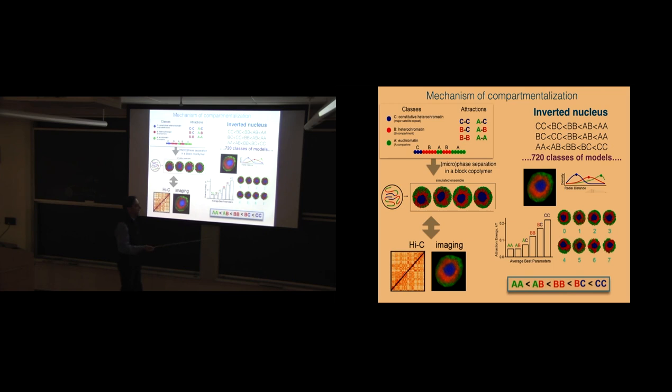AC can be anywhere because A doesn't really touch C much, so that's essentially a free parameter that can be anywhere and nothing changes. But in all these models, CC was the strongest, BB in the middle, and AA can actually be set to zero. We say, okay, that's good. So let's set AA to zero. Let's fix CC to whatever it needs to be the strongest.